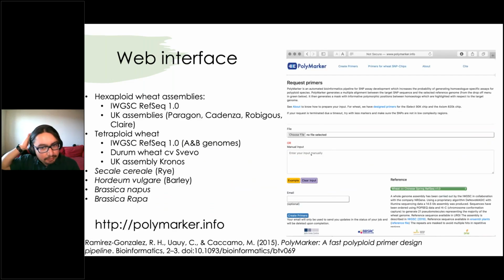To make this more accessible, we now have a website, PolyMarker.info, where you can send your SNP sequences to design primers. Originally, we started only with Chinese Spring for wheat, but since this tool came online, people have asked us to include other assemblies. For example, right now we also have the UK assemblies, and we also have the tetraploid wheat for people working on tetraploid wheat as well, and we also have other species that different communities have asked us for, and we are happy to include other references as they come.